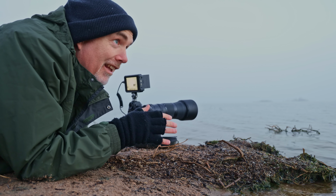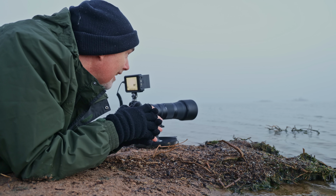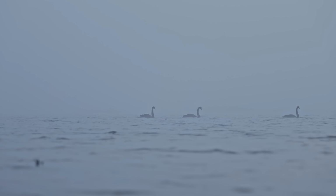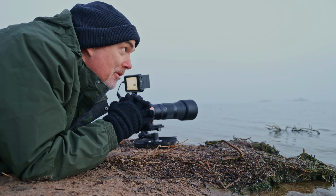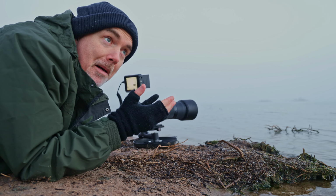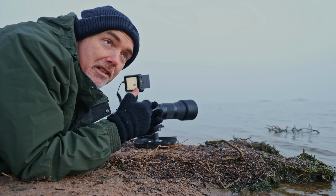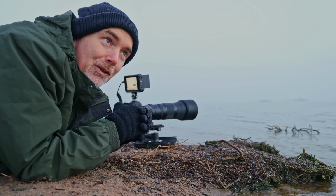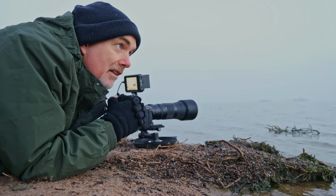All right, so I've laid down next to the lake and as you can see, we've got a lot of fog. I'm just waiting for some color. There are some swans floating around. So I'm just going to be patient and just wait and see if anything comes across my path. My hope is that the sun will come up, the fog will dissipate, and because I'm already here, we'll get some birds coming by. That's the hope. So it's part of wildlife photography, just laying in wait, I guess. You can hear the swans calling.